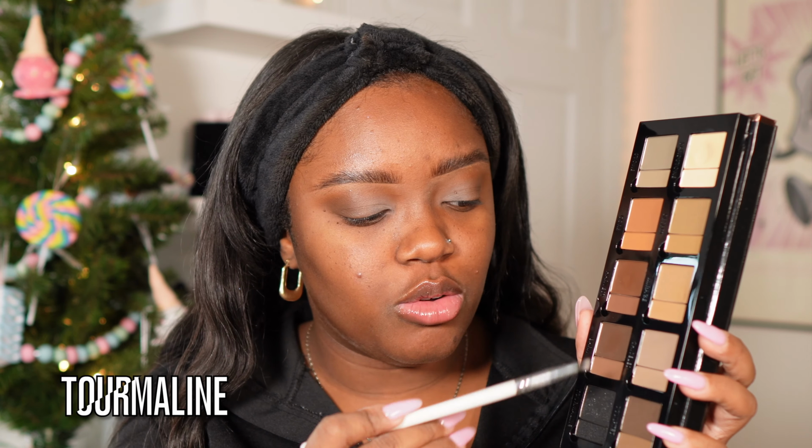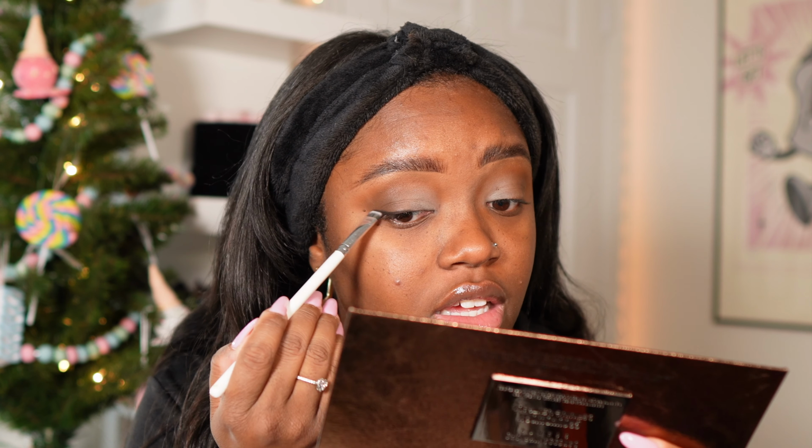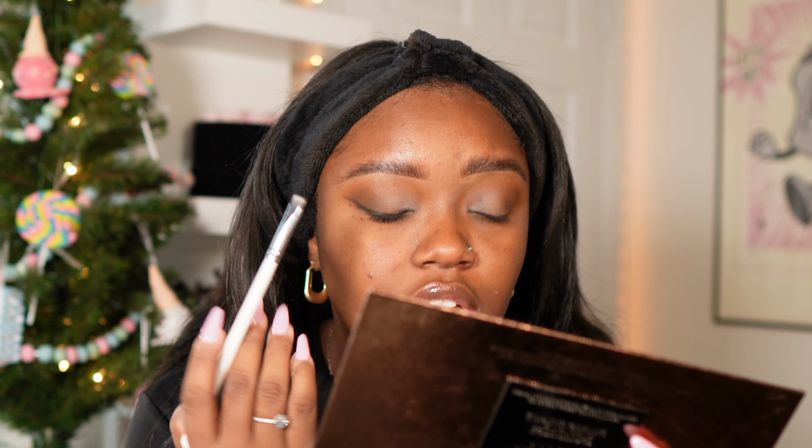Of course, I want to use this black for a little bit of liner, so starting off with the Velvet Pomade. Yeah, that black has some pigment to it, which I like. But yeah, I'm just going to basically wing this out. I will say what's nice about the Velvet Pomades is that you don't have to set it with a powder. So the eyes are done.